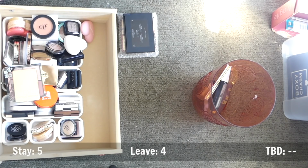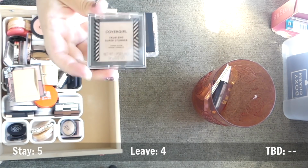Anyway, I love this CoverGirl True Blend Stunner highlight. I'm keeping her.